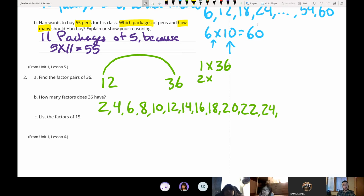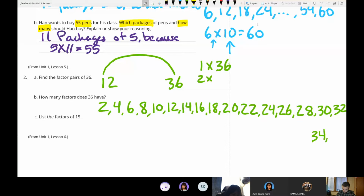And then what's 2 more to 26? 28. 30. 32. 34. 36. Right, so we made it.